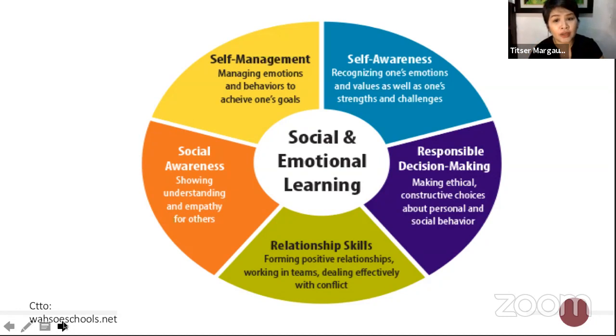Next, self-awareness: recognizing one's emotions and values, as well as the strengths and the challenges. So we, as teachers, as parents, and the students also, should be self-aware. What can I really do? What is my present level of performance? What is my strength? What is my weakness? What are the things that I really need to give more time? So it's very important that we are aware of what is happening, or what we can do.